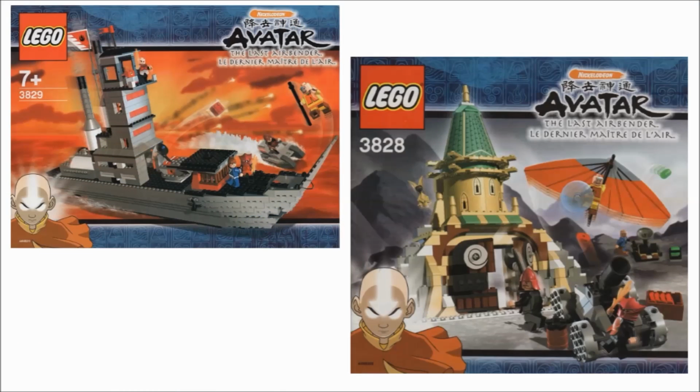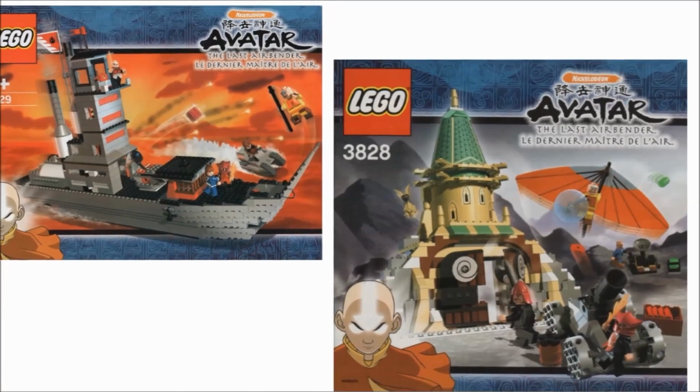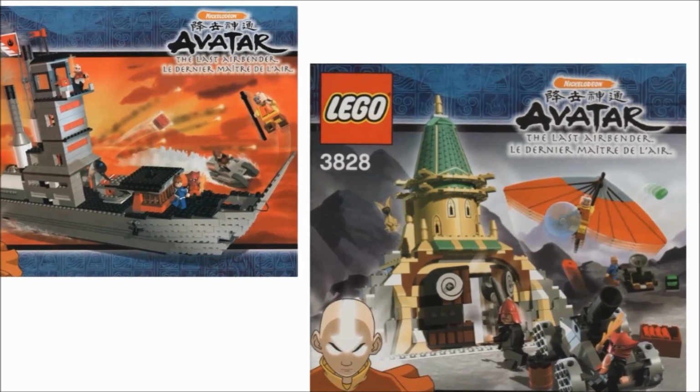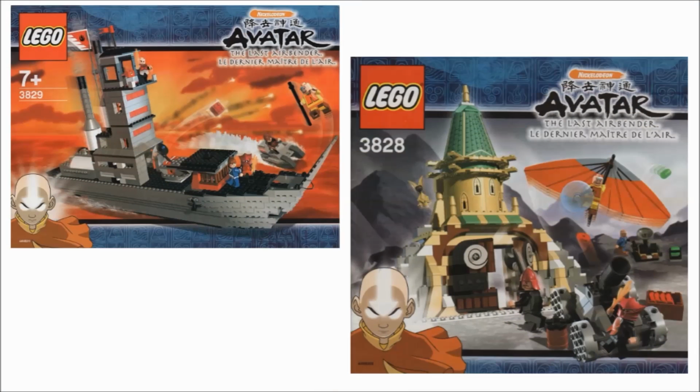The sets were released in 2006 when the show was in its second season. It's a darn shame the theme didn't last for more than a year and that we didn't get any sets on the sequel series, as the show has developed a huge fan base online since. Now, both sets go for at least $200 sealed each, which is crazy considering the smallest was originally priced at $30 and the largest was priced at $50.